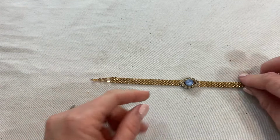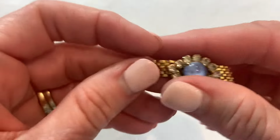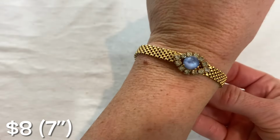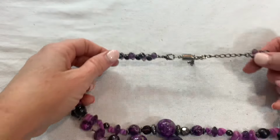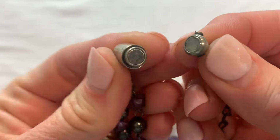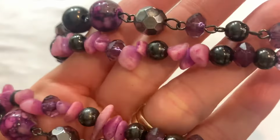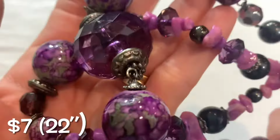Okay, we have an evil eye on a gold chain bracelet. I don't see any marks on it, but there's that. All right, double strand. Once again, somebody added a magnetic closure. The original tone was a dark hematite tone, purple acrylic, and it looks like there could be some dyed stone chips here. That's a chunky one down at the bottom.